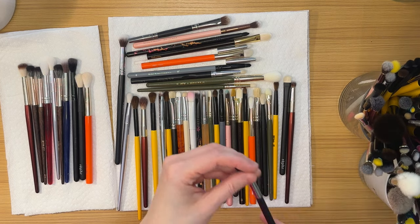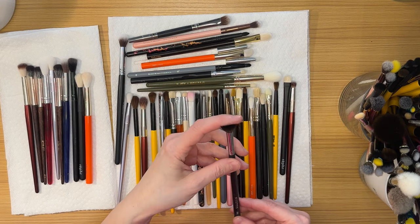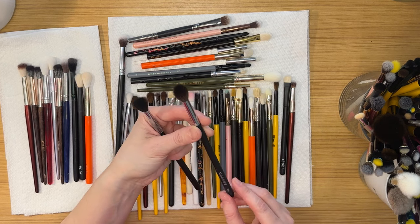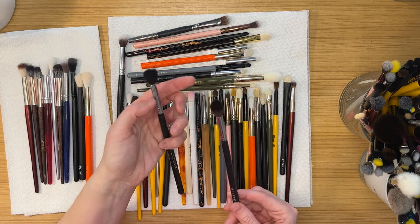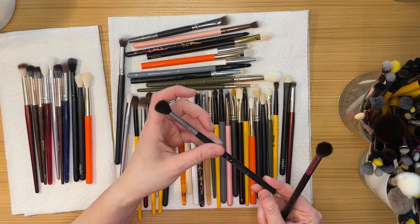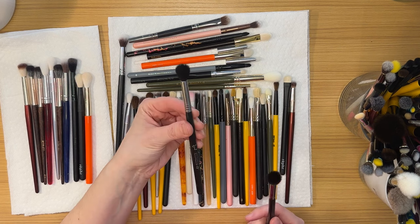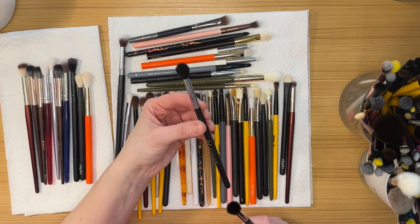Let's see what we have here. I have this Morphe brush. I don't even know where I got this, but this thing is really chunky. Chunky and tapered. Do I really need this? This seems a little overkill, even from my not very picky self. I don't even know where I have this brush from. I have the Sigma E40. This thing is so old. Oh my goodness. I really should replace it. I feel bad getting rid of this though, because I feel like it's one of the few Sigma brushes that I have left.